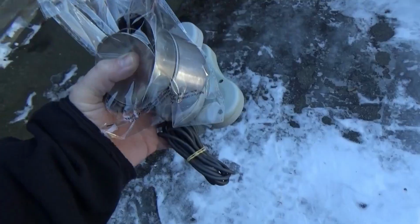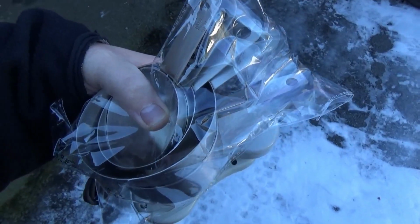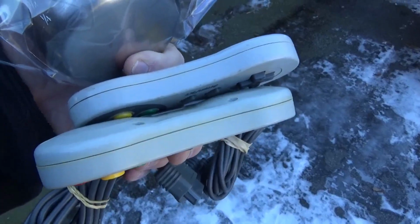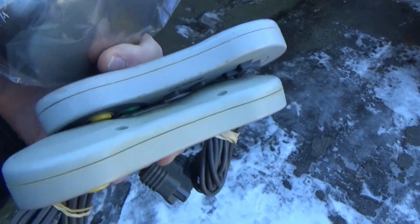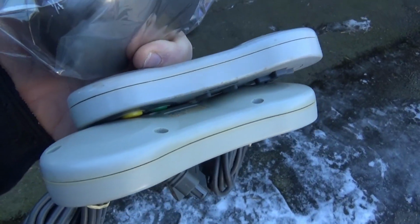Interesting. Hey, how's it going, guys? It's Wednesday morning, and I'm just getting caught up a little bit before I go out today. I just sold these 2 items. It's a set of heavy-duty measuring cups. They sold for $17.95, free shipping. And then I sold this pair of vintage Super Pad controllers for $10, free shipping. They've been sitting around for a long time, so I decided to let them go.